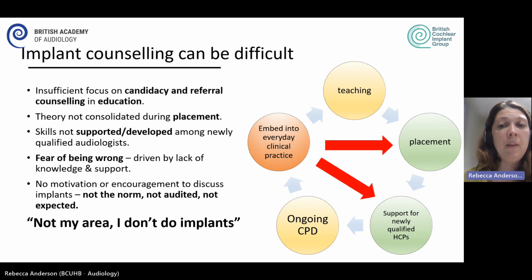So many people believe it is not my area. I don't do implants. But implants are everyone's area. You don't have to be an expert to advise patients that there are additional options available to them. You don't have to guarantee or promise anything, but you can be well informed in order to ensure that the patient has their own ability to be well informed. Cochlear implants should be discussed throughout a patient's journey, especially if there is a progressive loss.